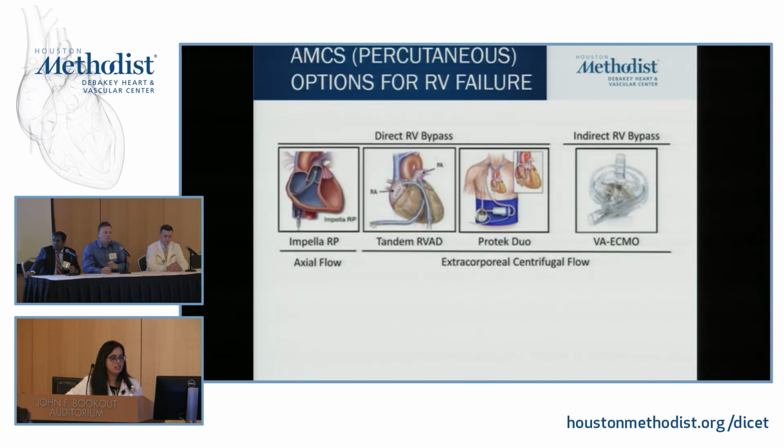So the Impella RP, the TandemHeart RVAD, the ProtekDuo, and then VA ECMO, of course, which is not something I'm going to talk about. This is how they categorize the RV support devices: by direct RV bypass or indirect RV bypass. Direct RV bypass means there's a connection from RA to PA, so you're pulling blood in from the RA and dumping it into the PA. Indirect means you're completely bypassing that RA to PA relationship.